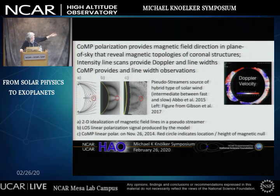She's got a 2D idealized magnetic field of a pseudo-streamer. In the center image, B, she's produced a line of sight linear polarization signal that would be produced from this structure. And then she's comparing it to the CoMP data. And you can see there's very good agreement. So the CoMP linear polarization allows you to detect things like a pseudo-streamer, other than just looking at the topology. You're actually getting the magnetic topology, not just the intensity. So this is much better than we could ever do in white light. This is not possible with white light. And because CoMP is also scanning the line, the intensity provides Doppler movies and images as well as line width observations. So very powerful diagnostics on both the magnetic field and the plasma.